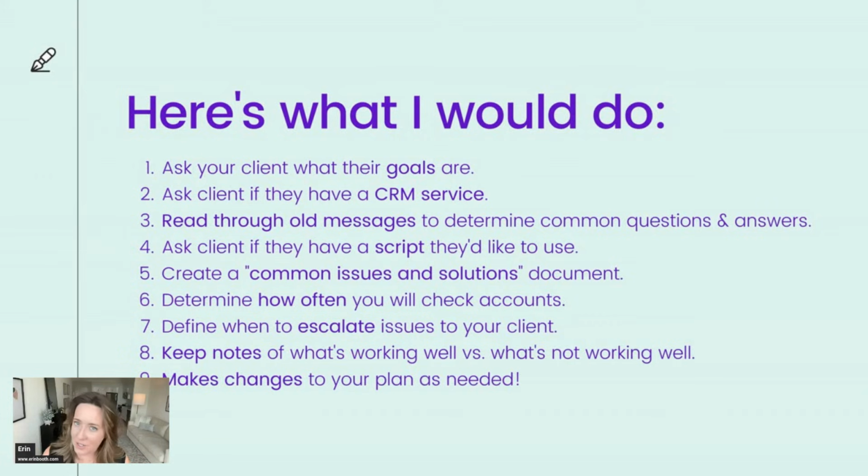The next thing you need to do is talk to your client about how often they expect you to check all of their accounts. So if your client is not using one standard CRM like Zendesk and they expect you to be on TikTok, Twitter, LinkedIn, YouTube, Instagram, like they're just everywhere, you need to determine together what their expectations are. Because if you don't talk about expectations, your client might be like, oh, my VA clearly is going to be checking my social media 40 times a day.